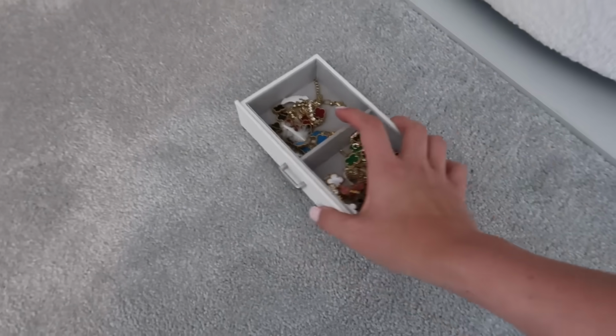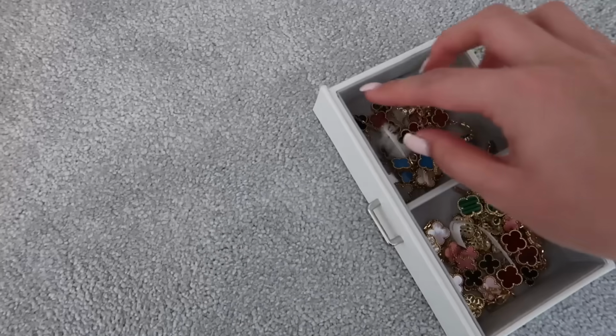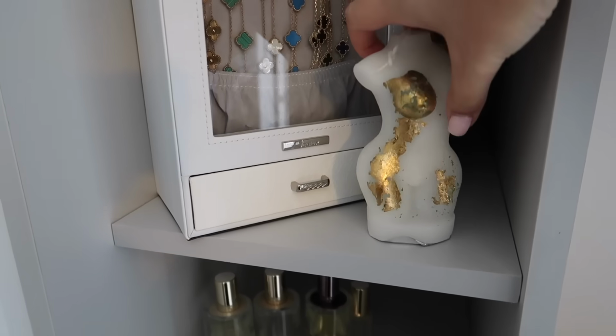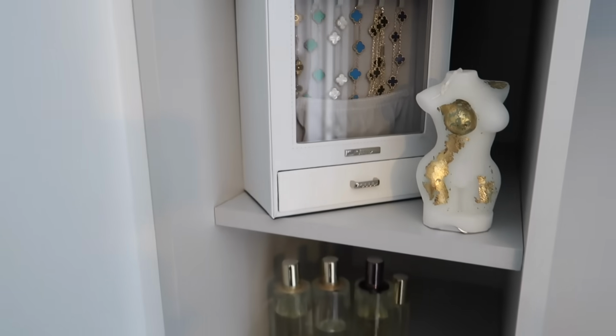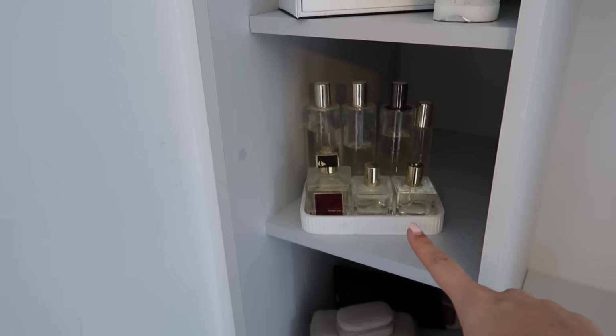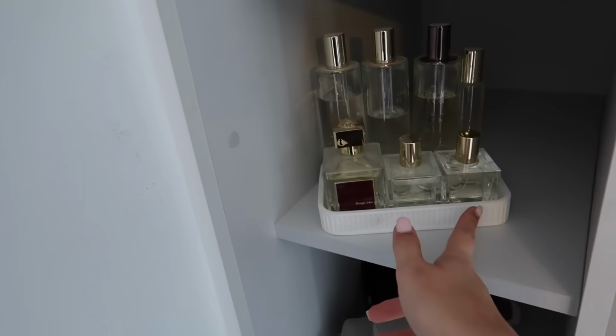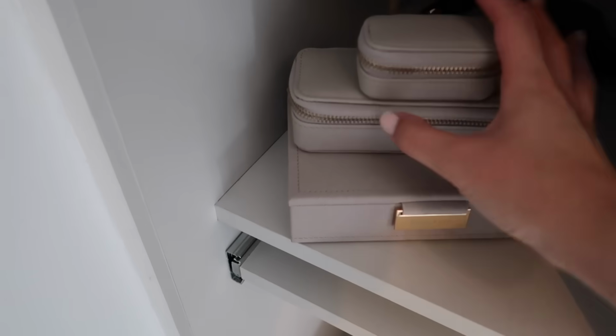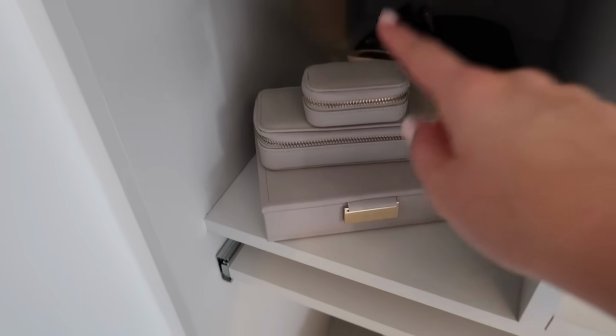So I always keep my fortune cookies, and I collect feathers as well. And the thing about me, if I see a feather, I always keep it, so I store them in there as well. And then I've got this candle here as well to make it look pretty. And then the next row are just some perfumes on this nice little white tray. And then here are my little jewellery boxes if I'm travelling. But it looks quite nice because it was grey and then they stacked up like that.